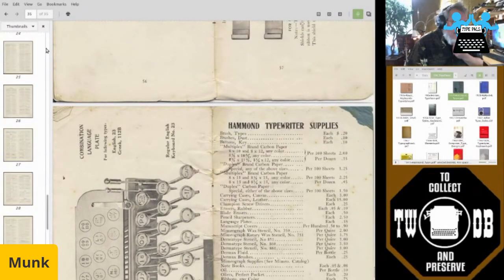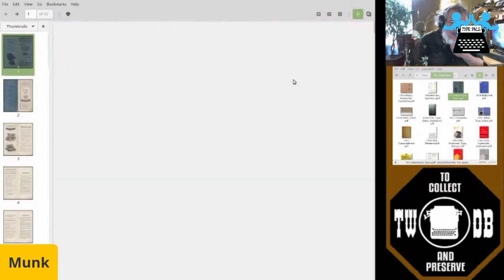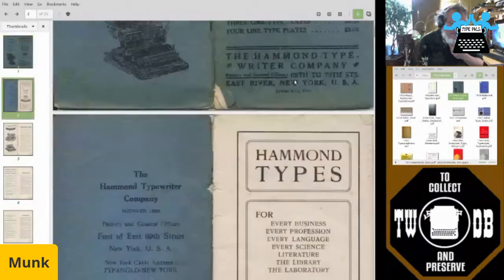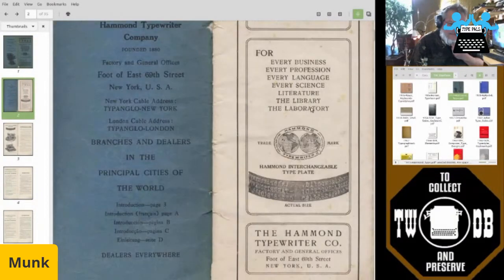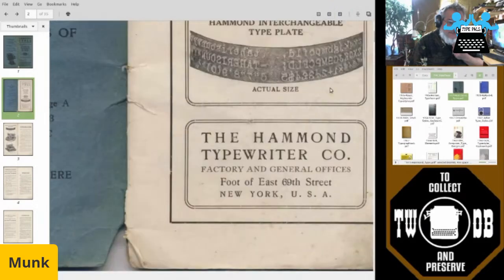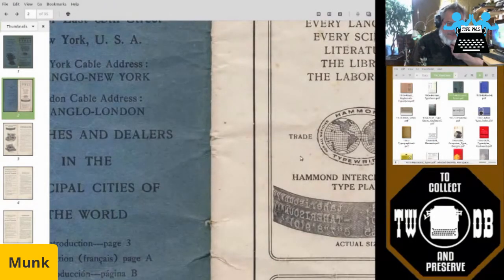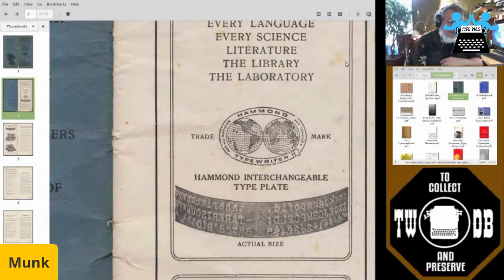So, yeah. Hammond was a very interesting machine. Look at the list of typewriter supplies. They even have pencil sharpeners and all kinds of other things. Every language, the library, the laboratory, everything. I don't know how many of those type shuttles were actually used. Go a little bit further to the right. There, on the left and the right of that oval, it says for all nations and tongues.